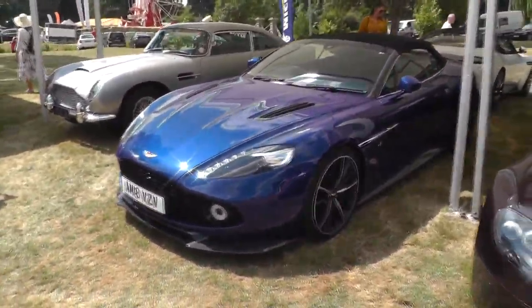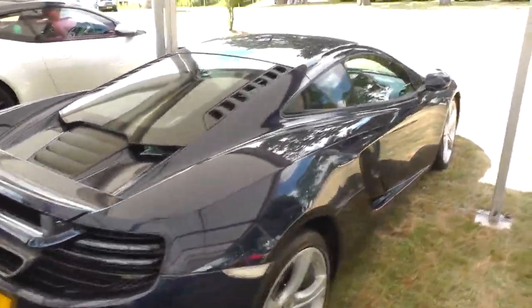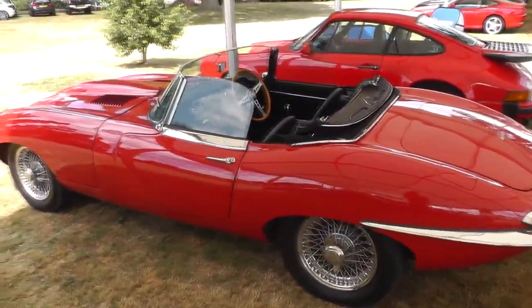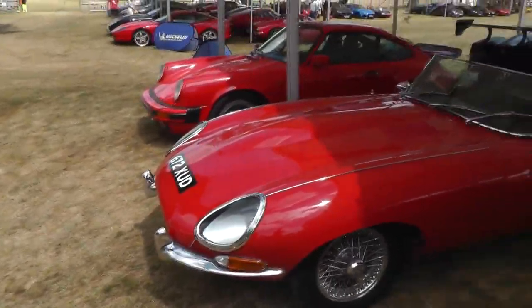Continuing the Aston trend, a Zagato, an AMR Vantage, and all these other incredible Astons were just sitting there looking sublime, with the nice McLaren MP4-12C hiding right behind them. There was also another unreal E-Type Jag, convertible this time and looking just as fresh as the Jaguar Land Rover one, parked next to a 1984 Porsche 911 Carrera Coupe.